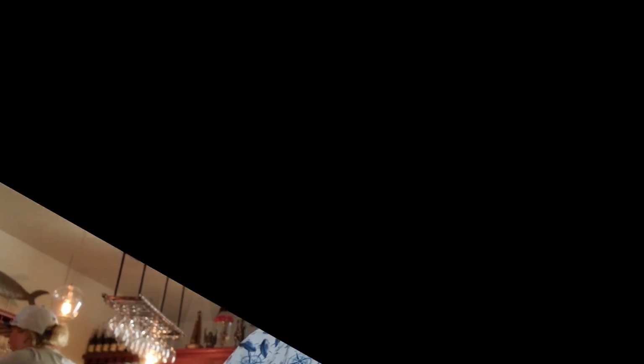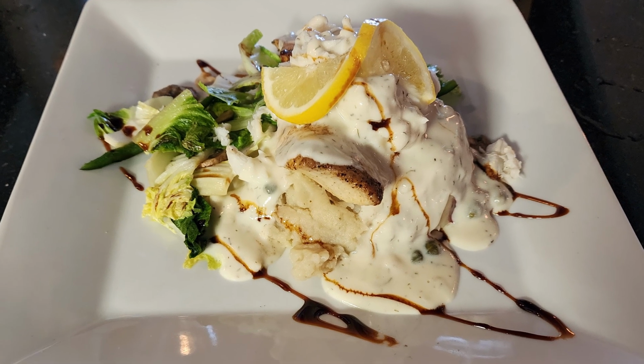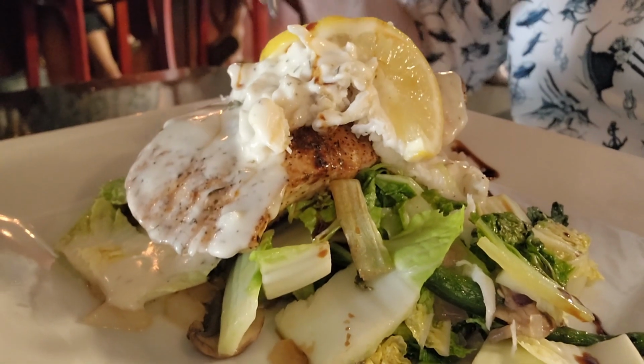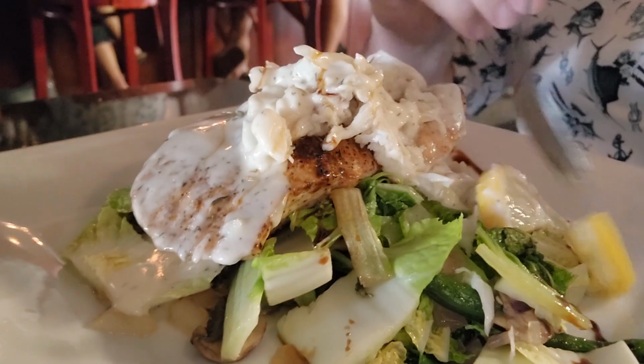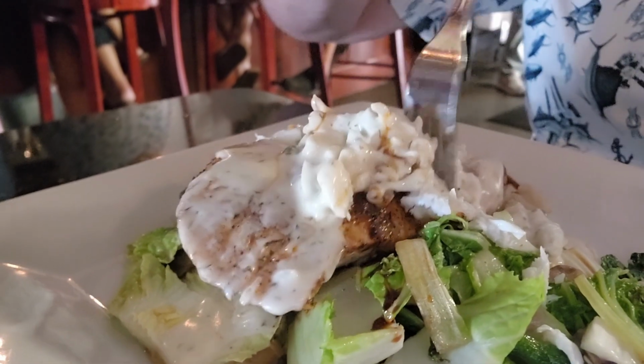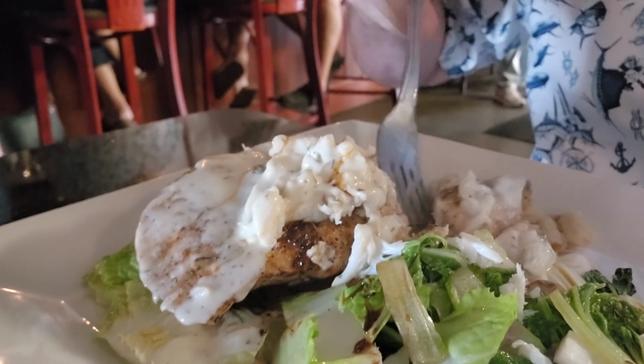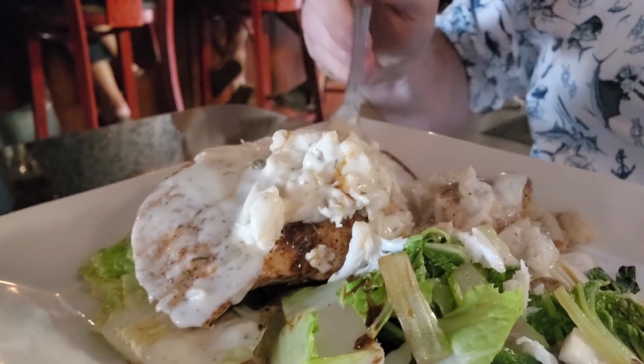So a good way to start things out. And then here's my Amberjack that I got. I went with the chef's special preparation, and it looks pretty nifty here. There's a good little sauce on top of it, and some Napa cabbage along with a few green beans, all on a bed of some mashed potatoes and some lump crab meat on top.